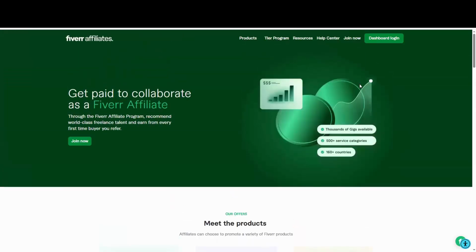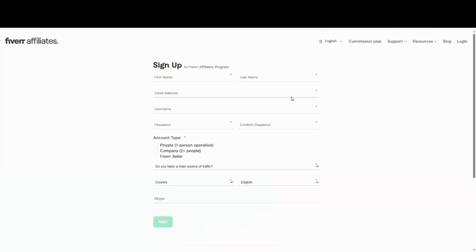You can click here where it says join now, and you're going to land on a page like this. Basically, you need to fill out your information, your first name, your last name, your email address, a username, which is going to be a unique username.